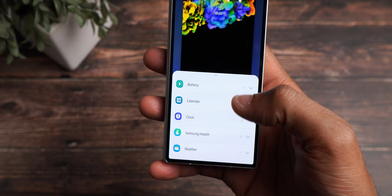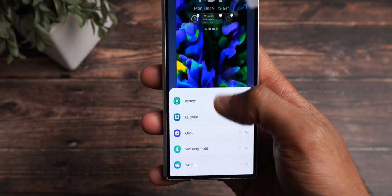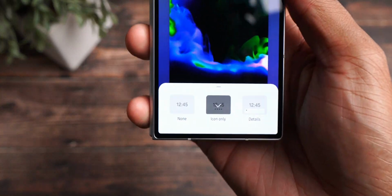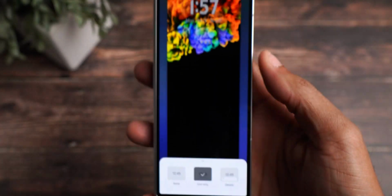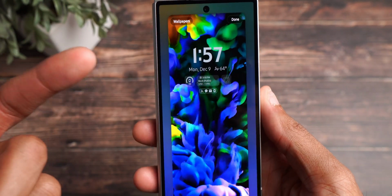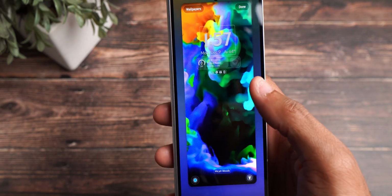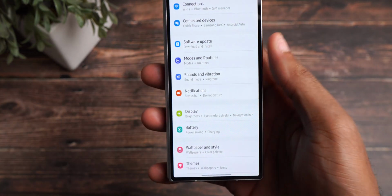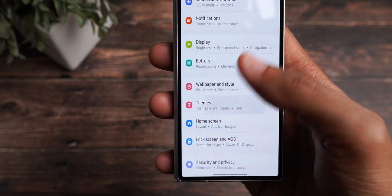With One UI 7, hopefully we get a few more widgets that we can actually display on our lock screen. That would be nice. You can also somewhat change your actual notifications. So if you want, you can do icon only, you can do none, you can do the actual details. I like icon only. And then you can change your wallpapers, but you cannot necessarily add the live video. You will actually have to use the wallpaper and themes within settings. So if I swipe up, I come into settings and I scroll down here to wallpaper and style. My bad, themes.